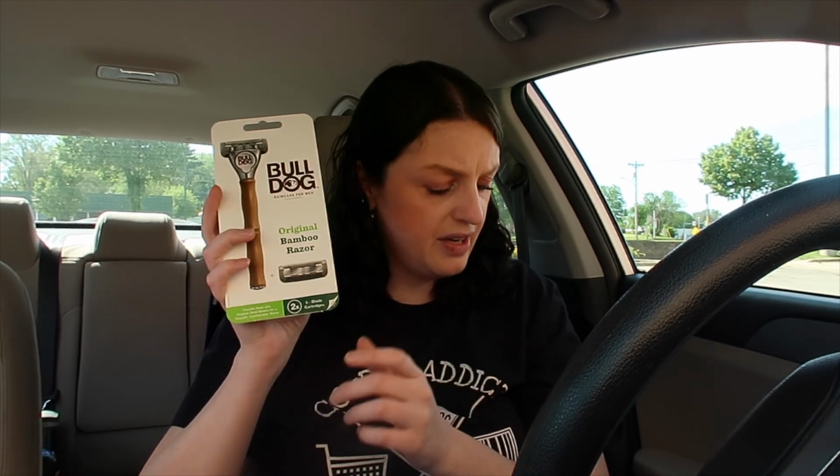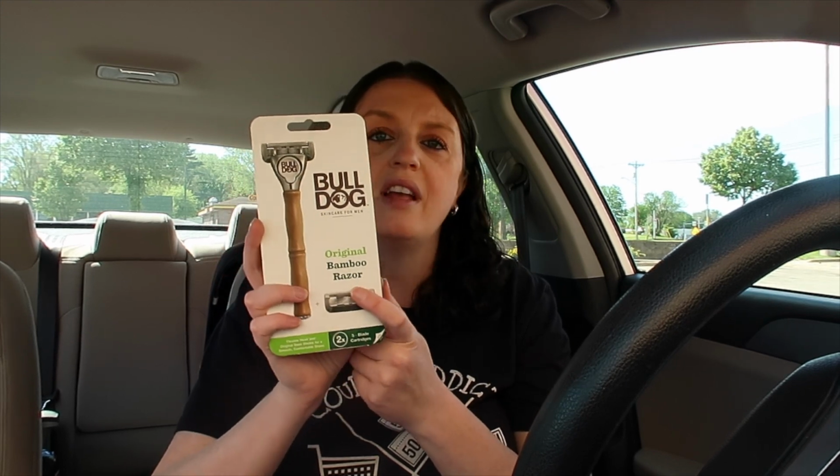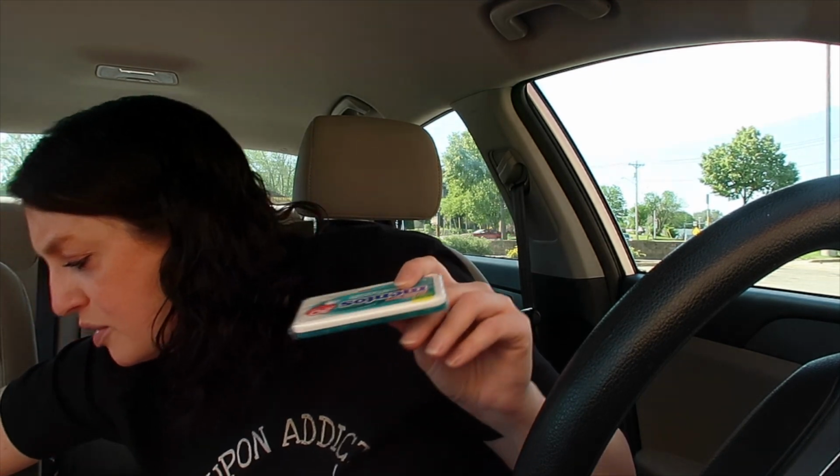Now I also did the Bulldog deal. These were on sale for $5.99. There is a $4 off digital coupon that you can use. My store also had $3 off Peely coupons, so it just depends on what you get, but with the $4 digital coupon, this comes out to be just $1.99 if you need some Bulldog razors.